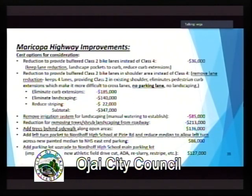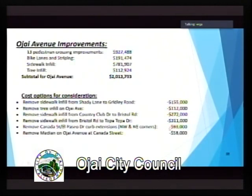And we went through parts that could be removed, such as if the lane reduction were to be removed, that would reduce about $347,000 from the project. And there's additional items that could be removed, such as landscaping and irrigation. And then the Ojai Avenue part of the project is about $2 million, and the bulk of that goes to the 13 pedestrian crossing improvements, which is almost $1 million on its own, with the next biggest chunk being sidewalk infill at about $780,000, and then the remainder going to bike lanes and striping and tree infill.